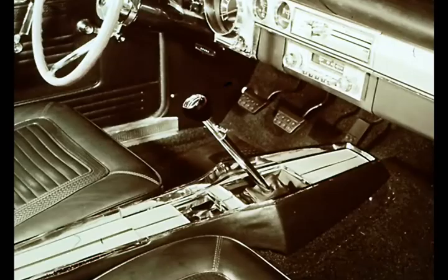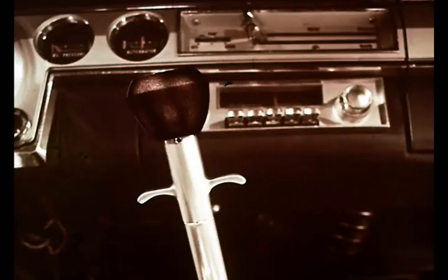The optional 4-on-the-floor for V8 models is a heavy-duty, fully synchronized gearbox with a new shift lever mounted in the console. This is for the performance buffs who like to combine sports car-type driving with their economy. Improvements in the shift mechanism this year make it impossible to shift into reverse accidentally. You have to pull up on this handle before you can get it into reverse.